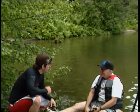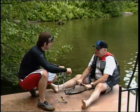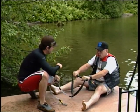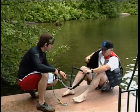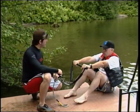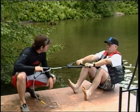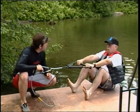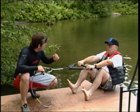Okay, what I want you to do is hold the handle with both hands just like that, spread to the far sides of the handle. That's good. Now pull your knees in towards you, and keep your hands and arms straight, back straight. And when the line goes taut, you want to let the driver know, I'm okay, I'm ready to go. Yell, hit it.